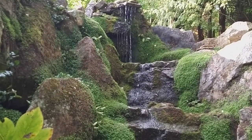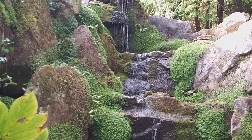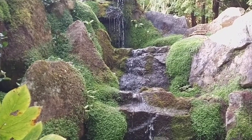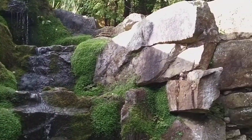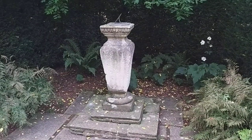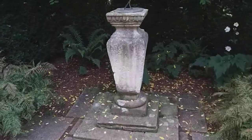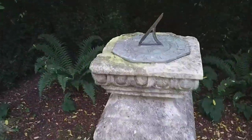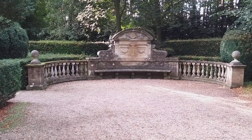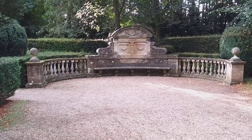Some of this actually reminds me of parts of Fulton Park, but the waterworks are no longer working there, but it is all still there. I have the time, it says. Here we have a classic Victorian seating area at the end of the Grand Avenue.